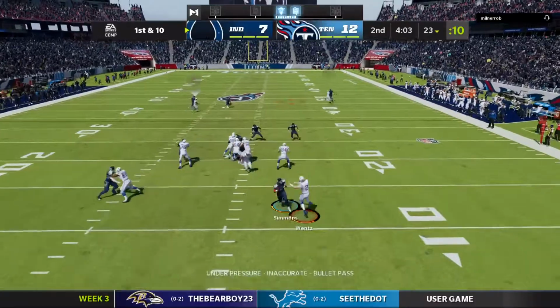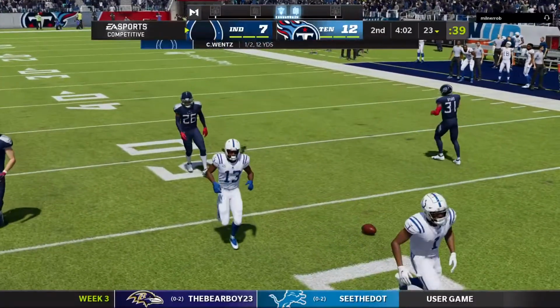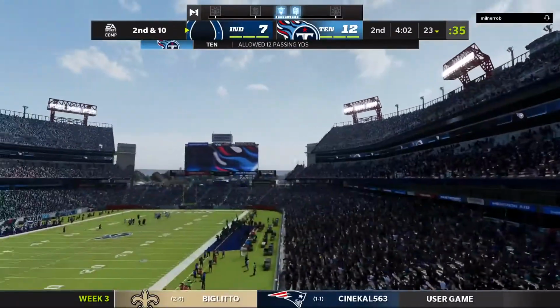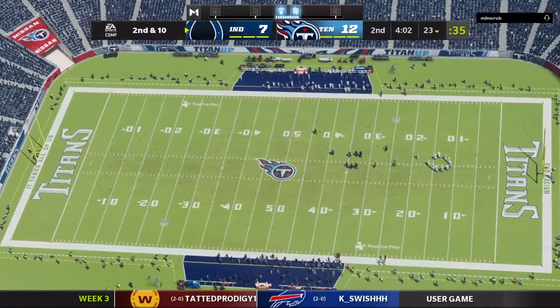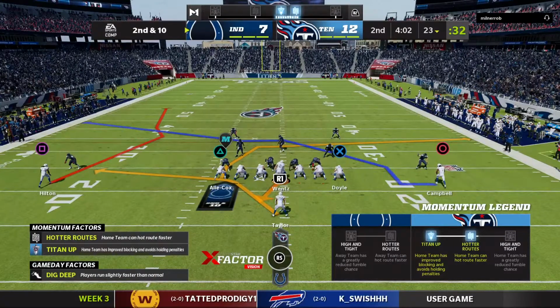Now Wentz. And that'll be knocked away. It's incomplete. It was a safety, Kevin Byard, that time, who was able to knock it away. And that's a nice job there, because you've got to play the ball, not the man when in coverage. That'll keep you away from a lot of needless penalties, and he's able to knock that one away.